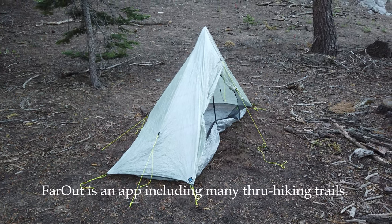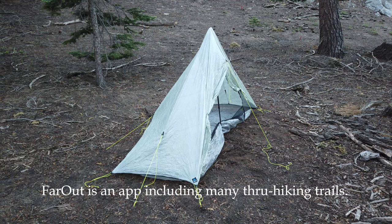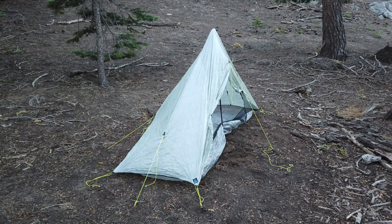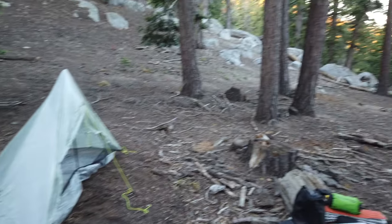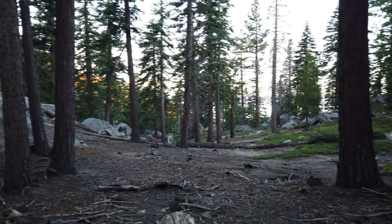Far out, I called out a few relatively level spots at this bend in the trail. So, yep, made that work. And boy, the morning's beautiful. It's the lake out there.